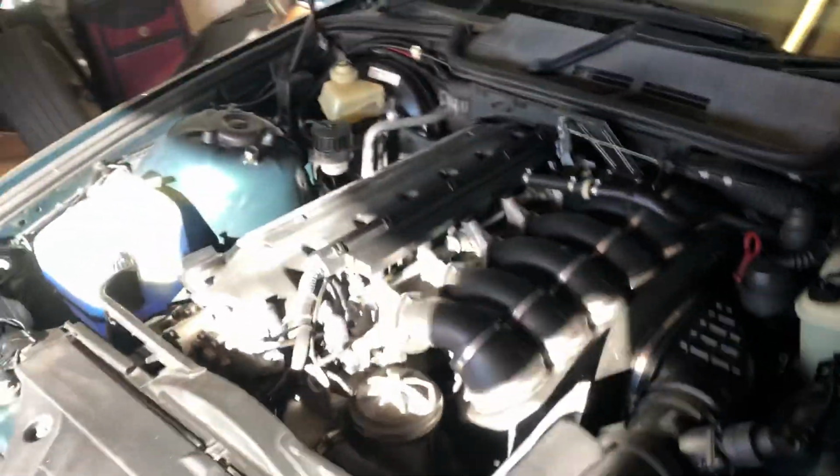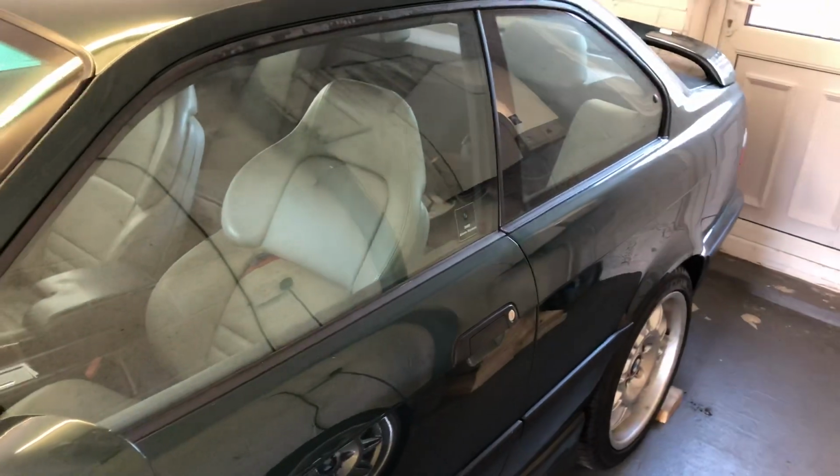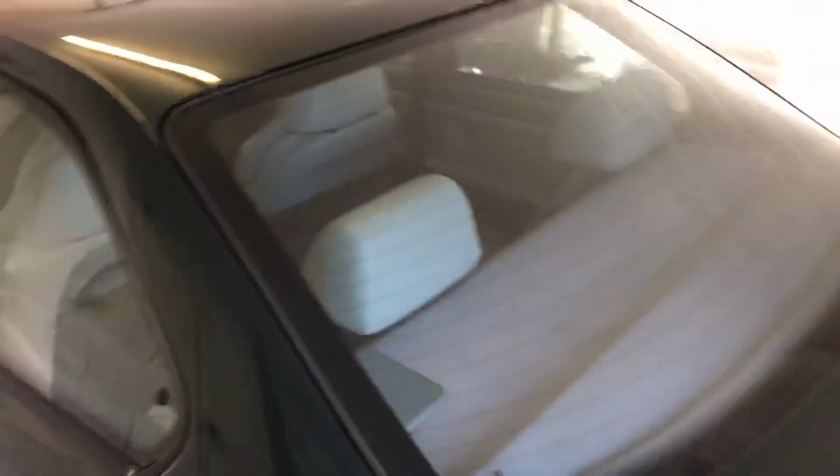I bought it from, like I say, a guy down south, who happened to live near Munich Legends, which are a quite prestigious, well-known BMW specialist. So I got it sent there for a full inspection before I bought it to see what their thoughts were, and they called me up and said it was within the top 10% of E36 M3s that they've seen, and they advised me that it was a good purchase, so hence why I bought it, and it is so far.